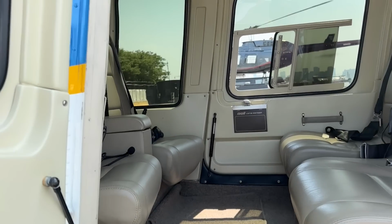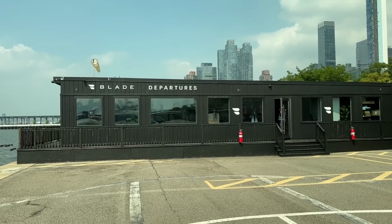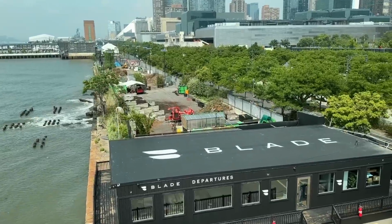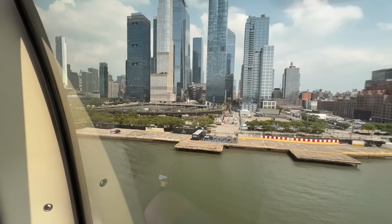Each passenger was also given a noise-canceling headset, and while I'm a big fan of the Bose A20 headset, my communications weren't actually working. Less than a minute after shutting the doors, we were on our way to JFK by lifting straight up, which is the weirdest sensation for the first time. As we make our way to JFK, we get some of the best views in the world.